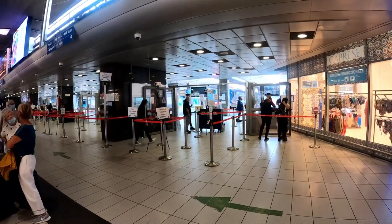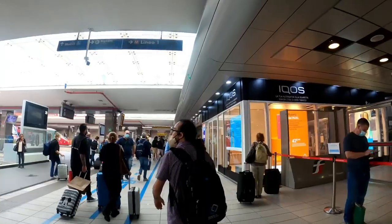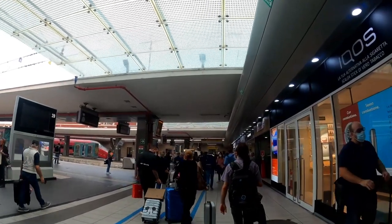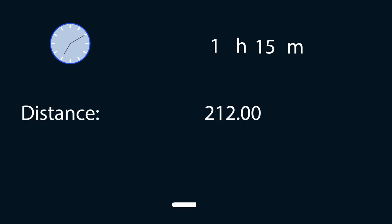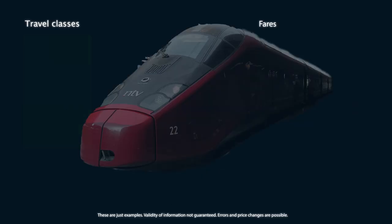Time to go through the ticket control, which makes sure that only passengers can enter the platforms. Before boarding, let me clarify certain things about the initial leg of my itinerary. The train needs 1 hour and 15 minutes for the 212 kilometers from Naples to Rome. Before I go into the specifics of my own booking, I'd like to outline my understanding of what is offered, but take it with a grain of salt because it's somewhat confusing.